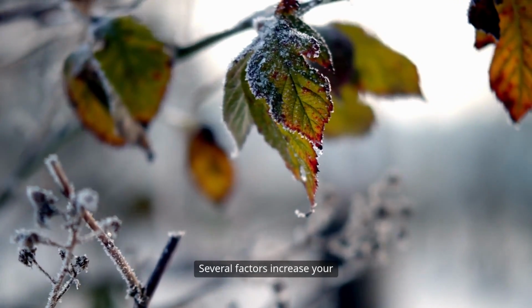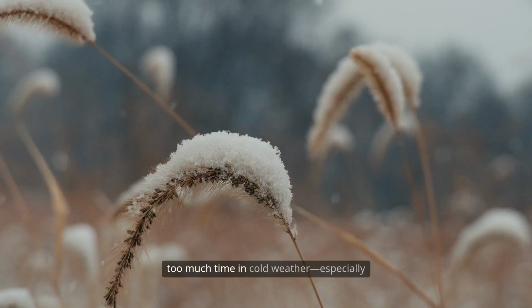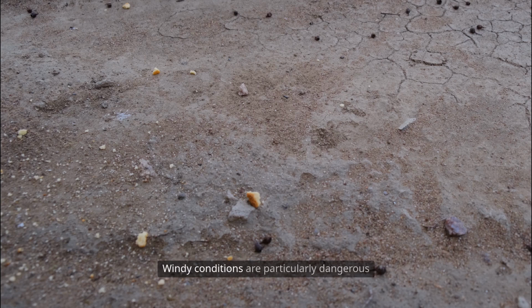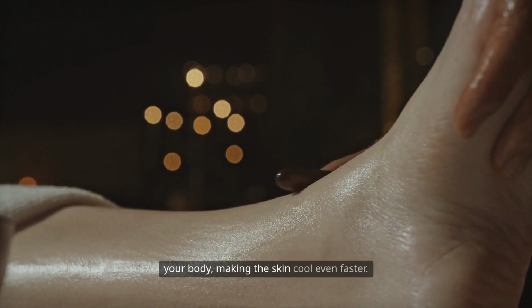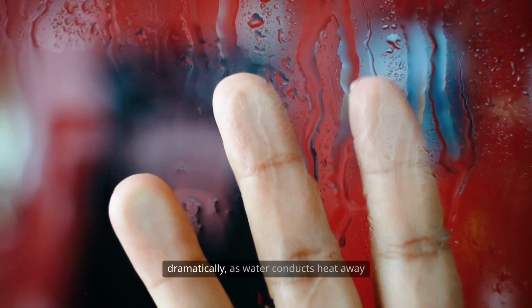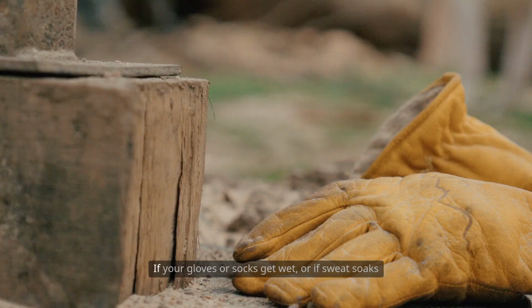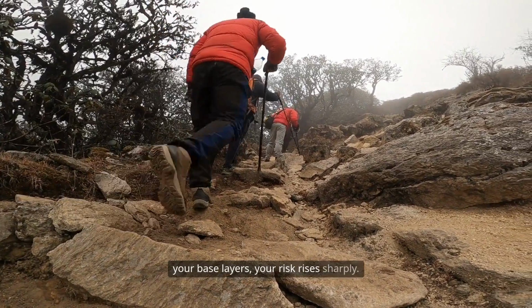Several factors increase your risk of developing frostnip. The most obvious is simply spending too much time in cold weather, especially if temperatures are below freezing. Windy conditions are particularly dangerous because moving air strips away the thin layer of warmth that normally surrounds your body, making the skin cool even faster. Wet clothing or skin accelerates heat loss dramatically, as water conducts heat away from the body much more efficiently than air. If your gloves or socks get wet, or if sweat soaks your base layers, your risk rises sharply.